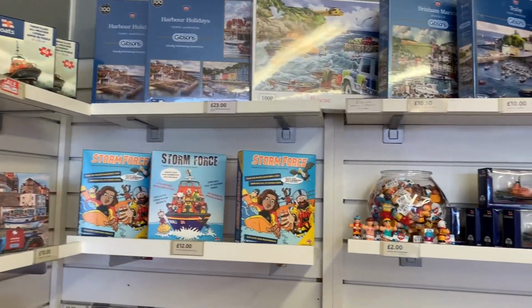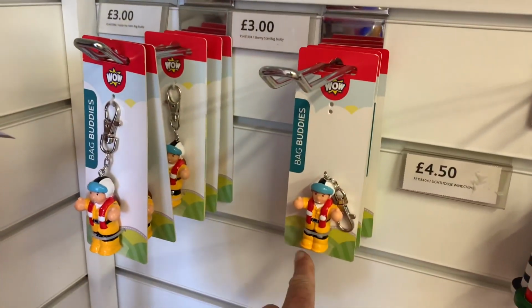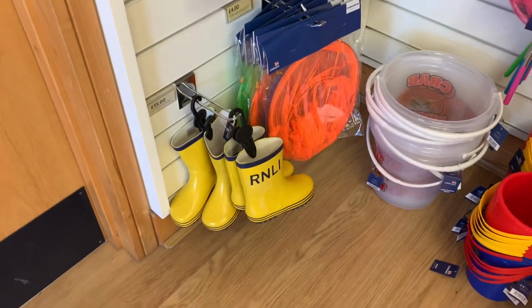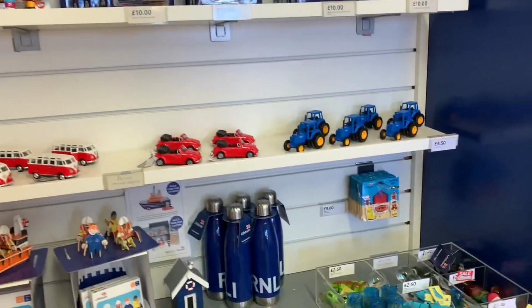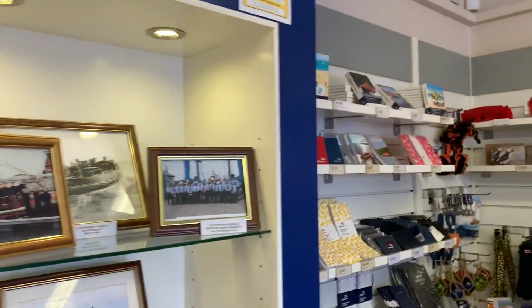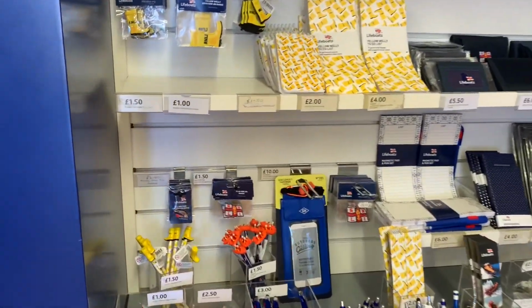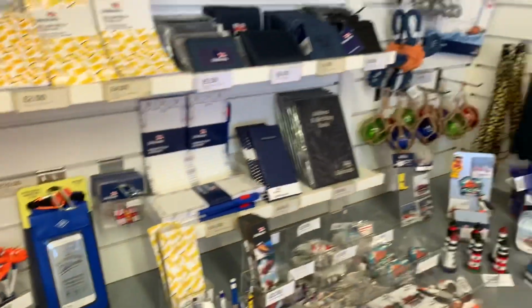And all kinds of, oh, look at that. We had one of these, and it got little cotton legs, and his legs dropped off. Oh, I like them. Dinky wellies. So there's all kinds of different gifts and things. Some shops are bigger than others. I think it's fair to say that this is perhaps one of the smaller ones, but good nonetheless. You can get your yellow welly pencil to support the R&LI.